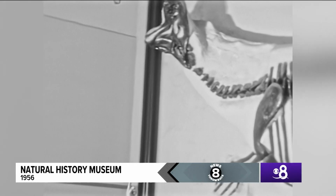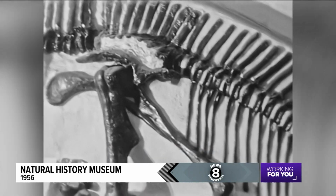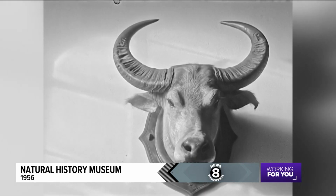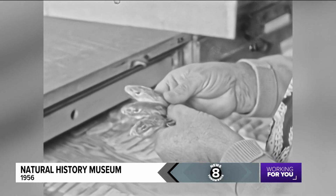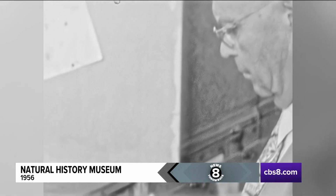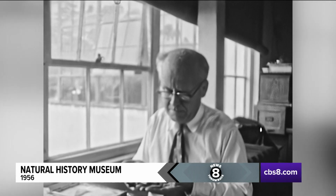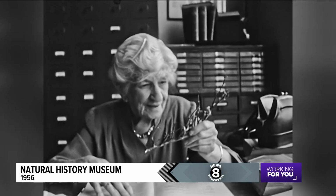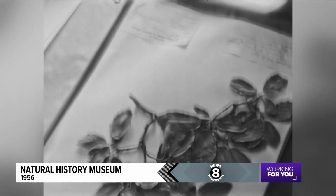Dr. George E. Lindsay was director of the museum and completed a voyage to Guadalupe Island, where he conducted research on fur seals. The exhibits were constantly updated. This is Mr. Lawrence Huey in the ornithology department, where hundreds of different birds are studied. Charles F. Harbison is seen in the entomology section, where all phases of insect life were examined. Also on the museum staff was 90-year-old Ethel B. Higgins, who cataloged thousands of leaves.